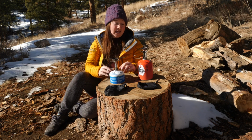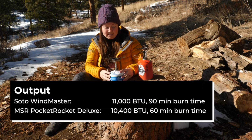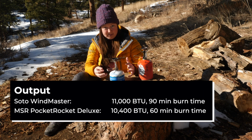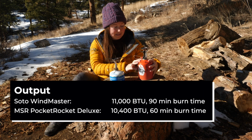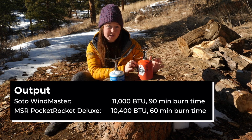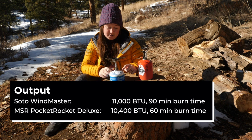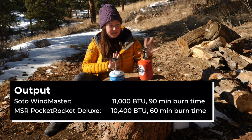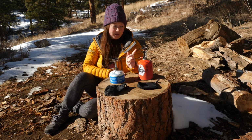The Soto is just slightly more powerful than the MSR. It puts out 11,000 BTUs, and with this size, an 8-ounce isobutane canister, it'll burn for an hour and a half. Whereas the MSR is 10,400 BTUs, and it'll burn for 1 hour with this size canister. So there's a little bit of a difference there. You're gonna get more burn time with the Soto over the MSR.